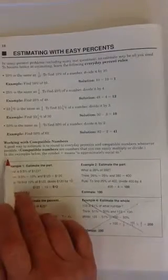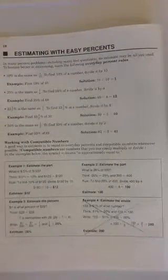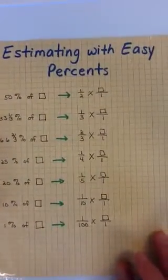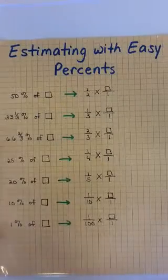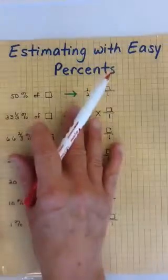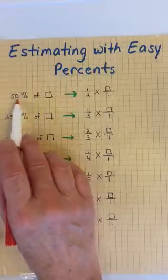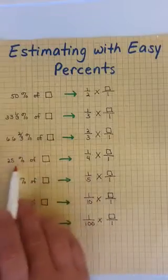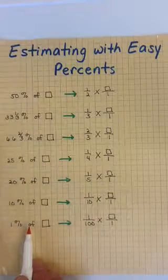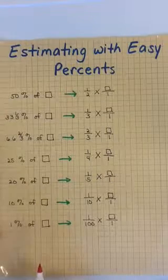And so let me go back to, I want to talk through this information up here, but I'm going to use my own notes for that. All right, so I'd like to talk through, make a point here. Now, what I want to get at with this material is the idea of being able to take 50% of a number, 33% of a number, 66 2/3 of a number, 25% of a number, and so on, using mental math, not having to use paper and pencil.